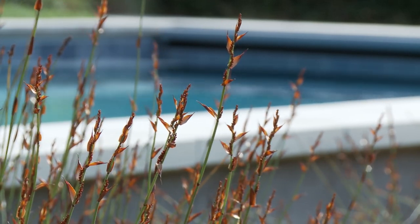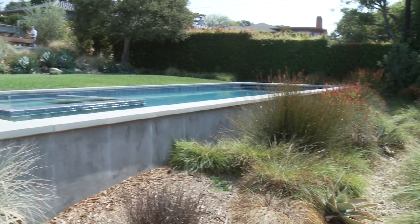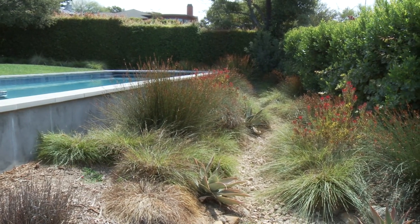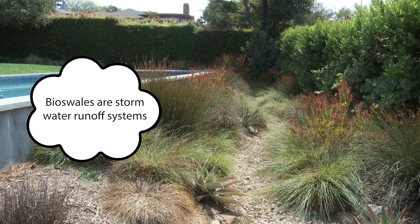Correct. I'm looking at this little pattern down here. It looks like rock or boulders or that sort of thing. That's doing what? Yeah, so this is a drainage feature. So it's basically a bioswale that runs along the edge here.